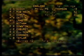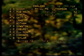3 more runs added to take the total up to 103 for 1 at lunch, with Gooch the sole success for Australia, giving Thomson that milestone in his cricket career. Gooch out for 19, Robinson 42 and Gower 30, and my word, they were looking menacing even at that stage of the day. We pick up play now in the third over after lunch.